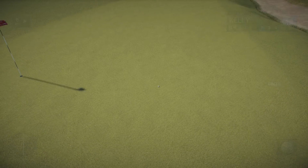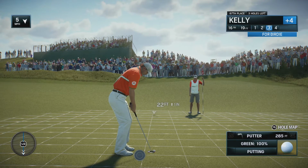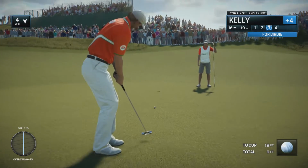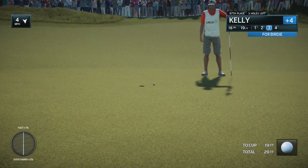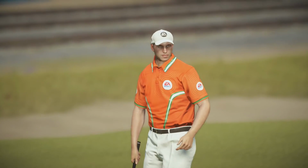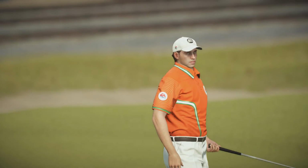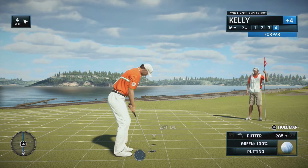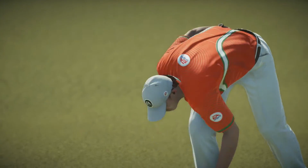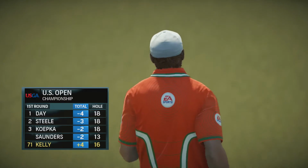Well, that's how you play the game right there. Knock it on the green and give yourself a good look at birdie. Yeah, that was just begging there for a good putt. Just a couple of feet. Frank, that's a par, and onward we go.